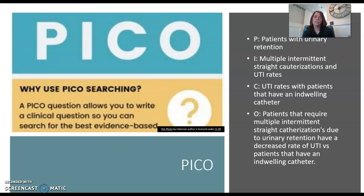So the PICO question that we came up with has to do with patients with urinary retention. The intervention is multiple intermittent catheterizations and UTI rates.